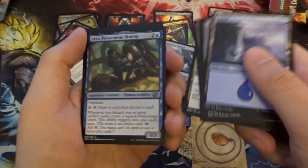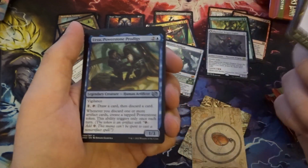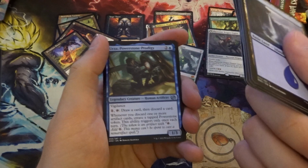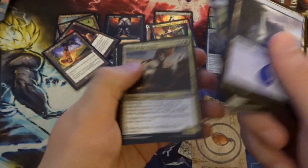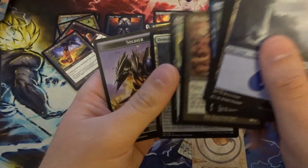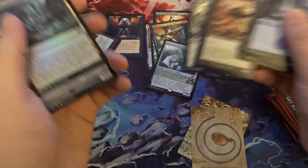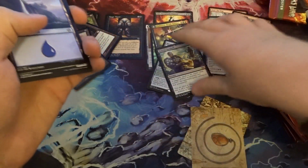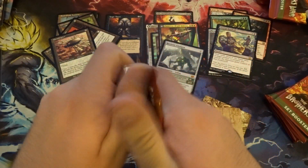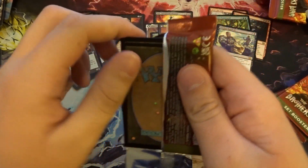Oh, here's Baby Urza. Urza, Powerstone Prodigy. He was actually very good in this format, because he can draw a card, discard a card, and make a Powerstone. Powerstone's a ramp. Not bad. Hero, Ornithopter again. Fateful Handoff, Demolition Field, and a Soldier. The only rare I'm really looking for is the Diabolic Intent because I need it for Commander. It's a Demonic Tutor, but you have to sacrifice something, it's fine.